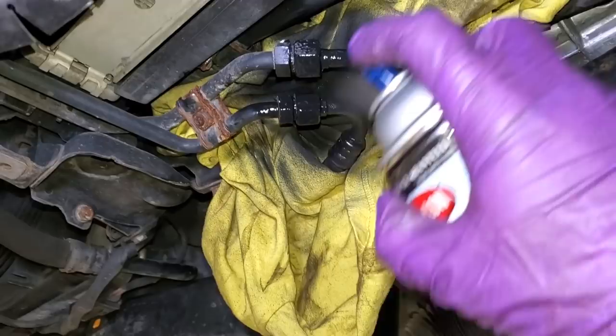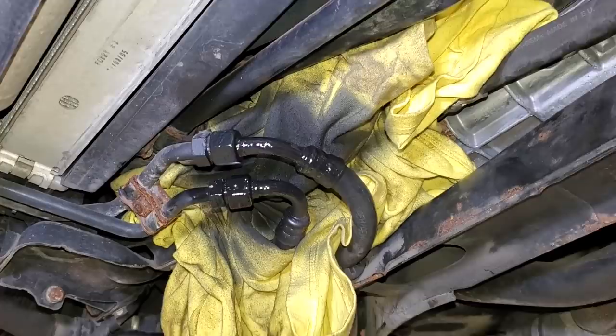All right, you get the idea. I could be here all day long. We have still this bracket right here that we can clean up. But in most cases, you can get the surface rust off, paint them, and you're good to go.